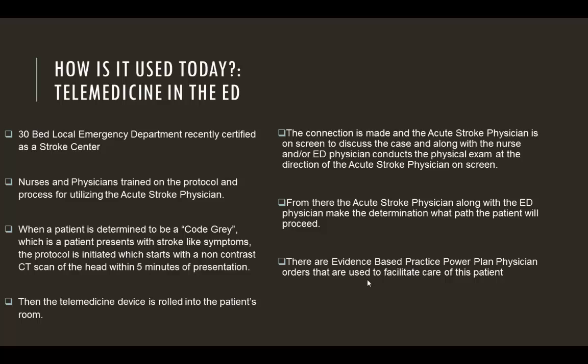The connection is made, and the acute stroke physician is on the screen to discuss the case, and along with the nurse and/or the ED physician, we conduct the physical exam at the direction of the acute stroke physician on screen. Basically, he asks us to do a certain series of steps for that physical exam. He gives us directions on how to do that.